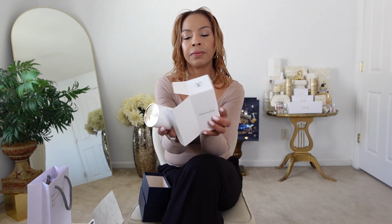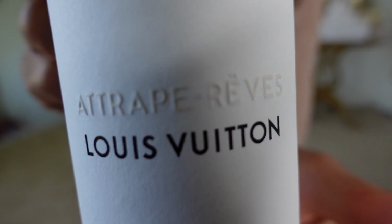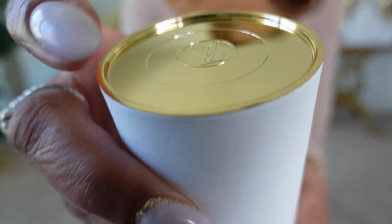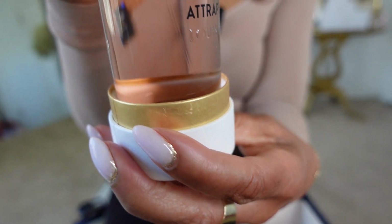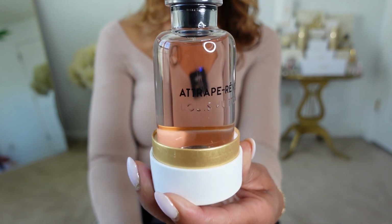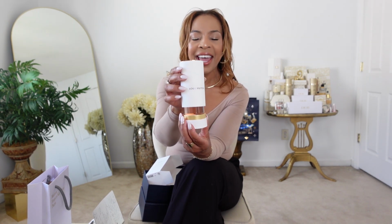Open it this way. So sorry. And here we are. Attrape-Rêves. Some of the tops have the insignia in silver. Maybe that's for men, and the gold is for this particular one. The case is very strong. You lift it up this way, and there you are. I've heard it pronounced a few different ways. I think we may all be butchering that name, but this is indeed what it is. I love that presentation in the box. I think it looks beautiful on a counter as is.